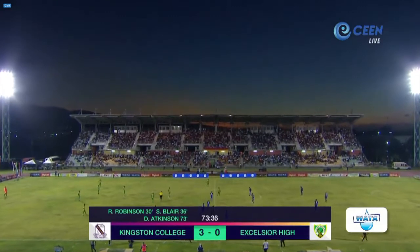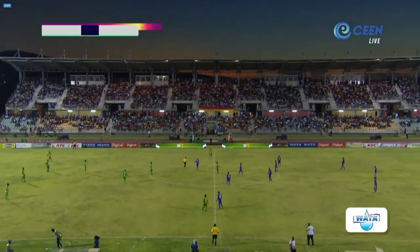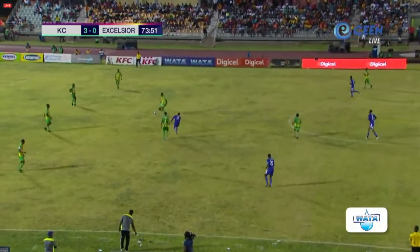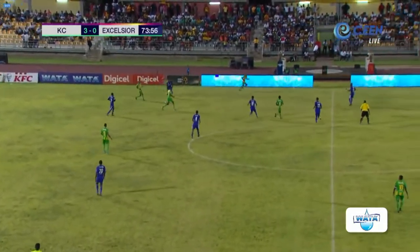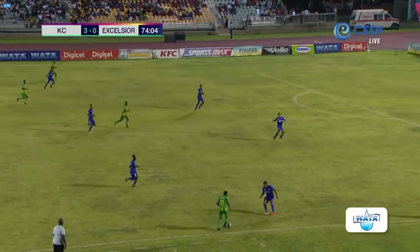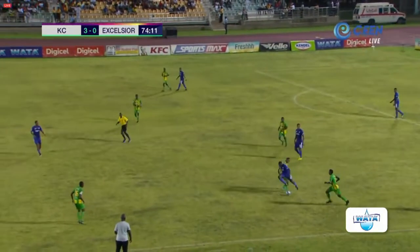Again, Rogers is off, but this front three, I'm telling you, Donald, is going to give a lot of problems. Well, it's given Excelsior a lot of problems today. Definitely. And we felt with the run-up play that we were seeing with a barrage of attack coming from Kingston College, we felt the third goal was coming. And sure, it did.